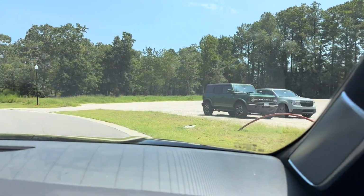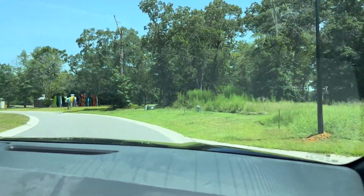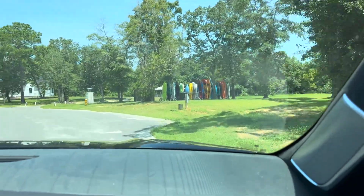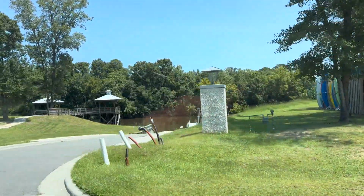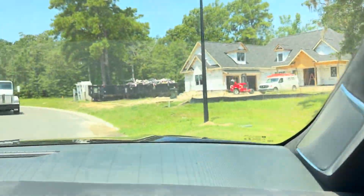So this is parking for the boat launch. Up here you'll see on the right, you got your kayak storage, there's a boat launch, as I said, and then we do have the gazebos right on the riverfront. You can see the river right down there, and there is day docks and stuff as well.